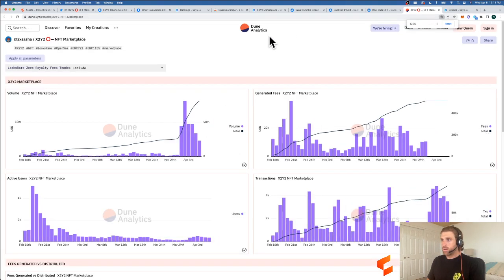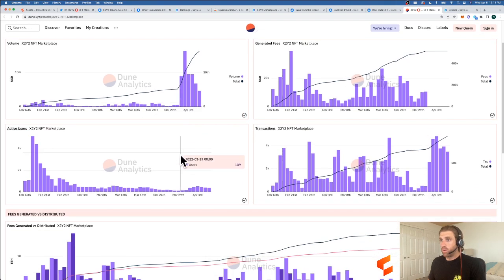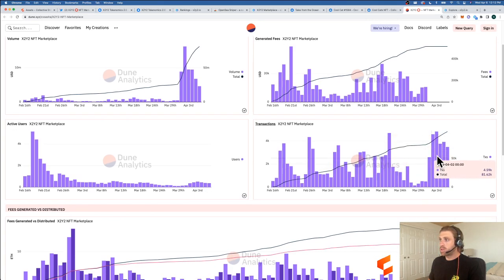Now, if we look at Dune Analytics, we will know that this is not a ghost NFT marketplace. People are using it, and it looks like the promotion they're putting on for April has really worked. We've seen a large increase in trading volume, an exponential increase in trading volume starting April 1st. We've also seen active users increase for the first 3 days of April, and now kind of staying pretty steady, but certainly more users in early April than in late March, probably due to the new reward system or the promotion. And then, of course, we see transactions here.